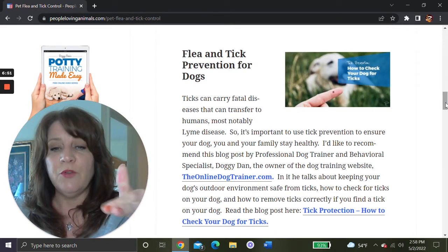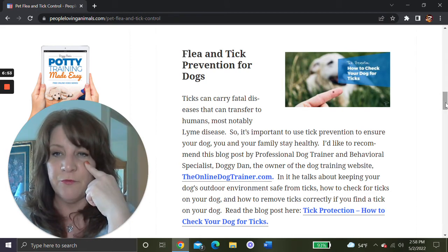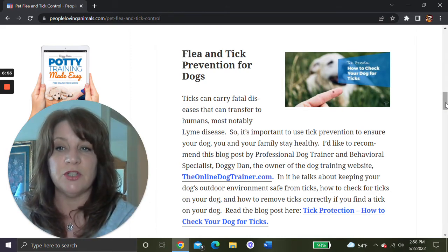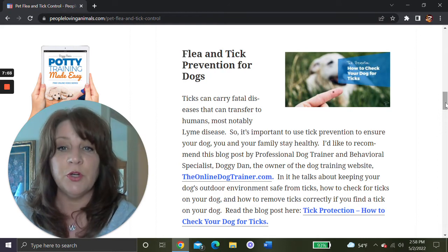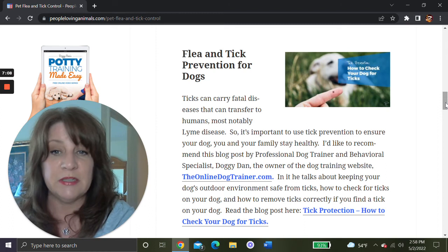Now, I just want to give you this bit of information before I forget. Flea and tick prevention for dogs. Ticks can carry fatal diseases which can transfer to humans, most notably Lyme disease. So it's important to use tick prevention to ensure that your dog and you and your family stay healthy.